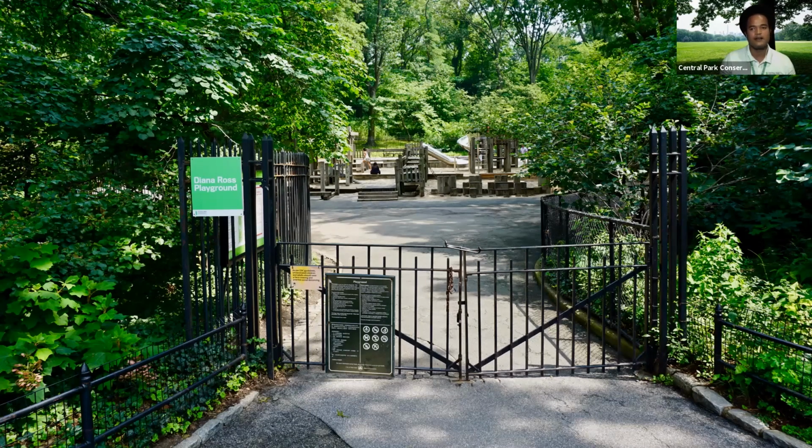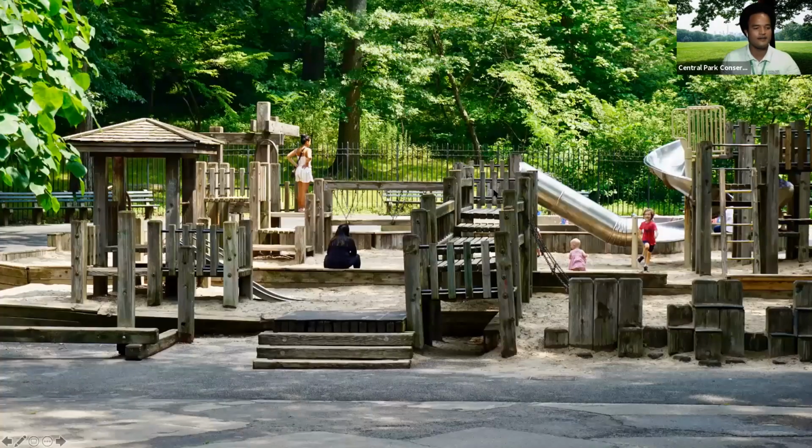Unfortunately, it turned out that there were no profits, very expensive to produce event. They had to do it twice. But Diana said that she would donate the playground anyway. And on the day of the groundbreaking ceremony in September of 1986, she said that donating for the development of this playground was one of the most fulfilling aspects of her life and career.